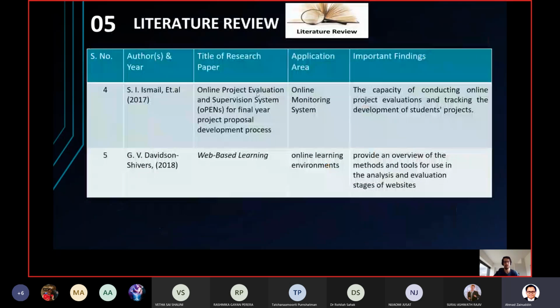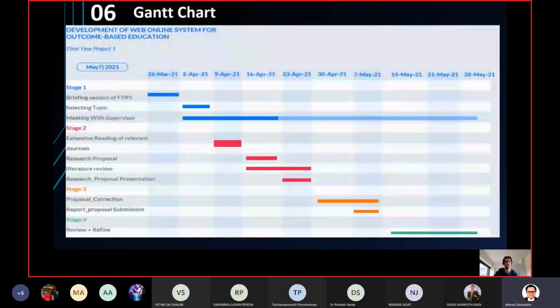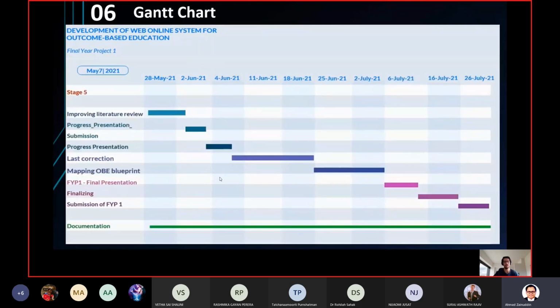That's for my literature review paper. This is the Gantt chart starting from the beginning of this semester. These are the stages that we have been doing, and by now we are finalizing the documentation of FYP1.